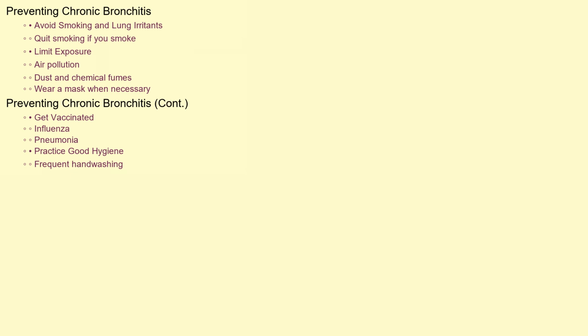The best way to prevent chronic bronchitis is to avoid smoking and exposure to other lung irritants. If you smoke, quitting is paramount. Avoid exposure to air pollution, dust, and chemical fumes whenever possible. Wear a mask in environments with high levels of air pollution or workplace irritants. Get vaccinated against influenza and pneumonia to reduce the risk of respiratory infections. Practicing good hygiene, like frequent hand washing, can also help prevent infections that can exacerbate chronic bronchitis.